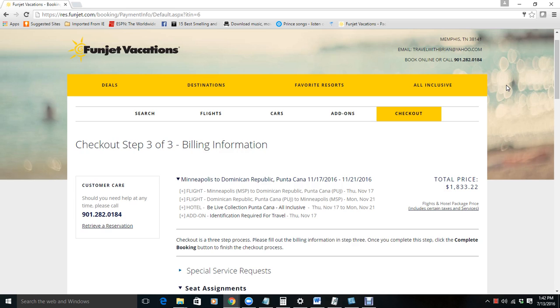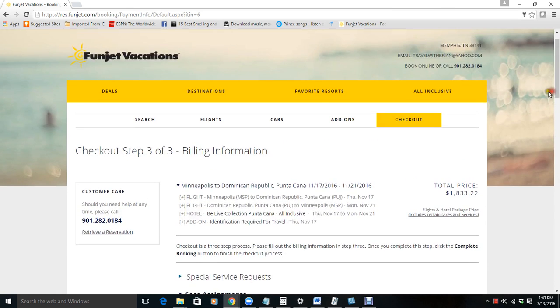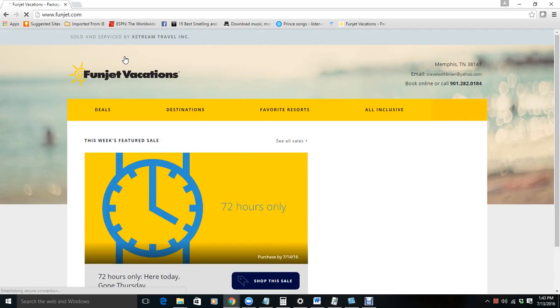Like I said, it's the same process if you just do hotel only. You want to make sure you log in and sign up, so if you want to make a deposit, you can do that. And I think that's about it. I think the deposit for hotel only is $100, if I'm not mistaken. Actually, let me go ahead and just go through that process just to make sure, guys.